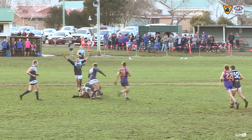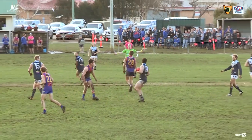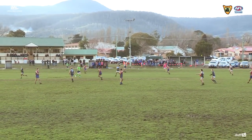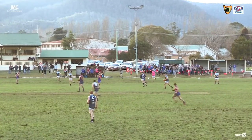Climbing up was Ward. He's now running in the ruck for Huonville. And it's just going to be held up there. It's just Adams lying on top of that one. In fact, he's going to get a free kick. So just defensive side of the middle of the ground. Goes short. Trying to build again. Hill.